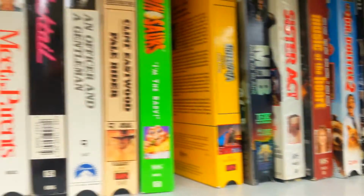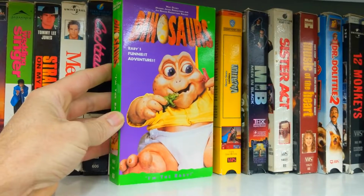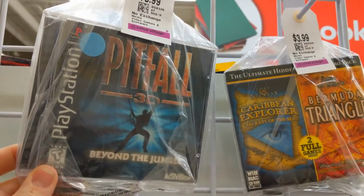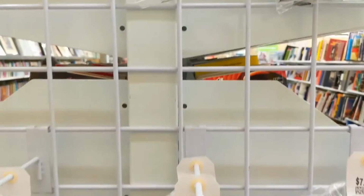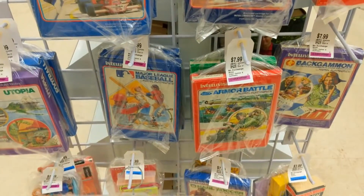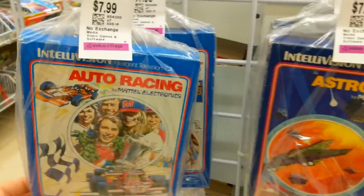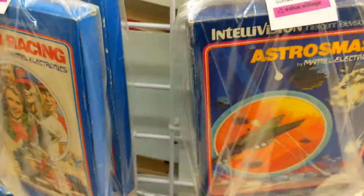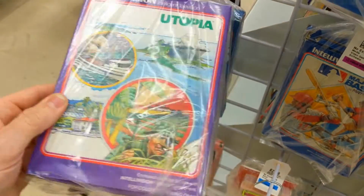Some more VHS. Dinosaurs. I love this show. Watch the hell out of it. Pitfall 3D on PlayStation 1. It's a mediocre game, but I still enjoyed it. And somebody unloaded the entire Intellivision collection here. Wow, I've got most of the good ones here, so I didn't really pick much up. Although I didn't have Utopia, so that's definitely one going.